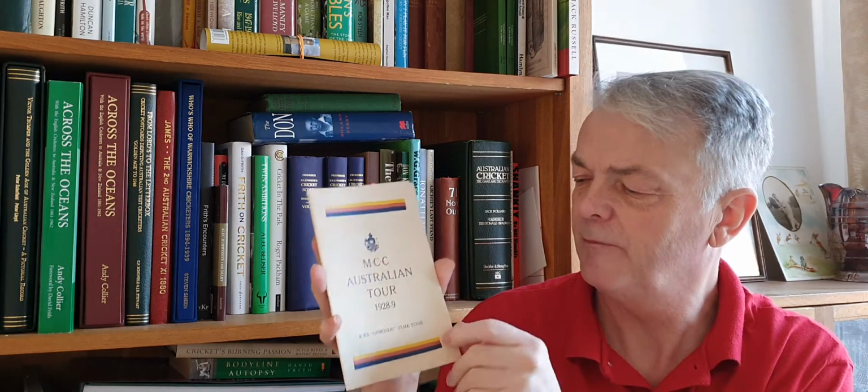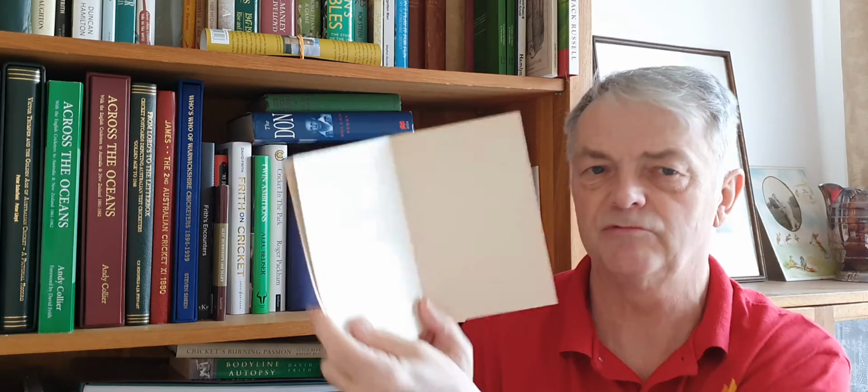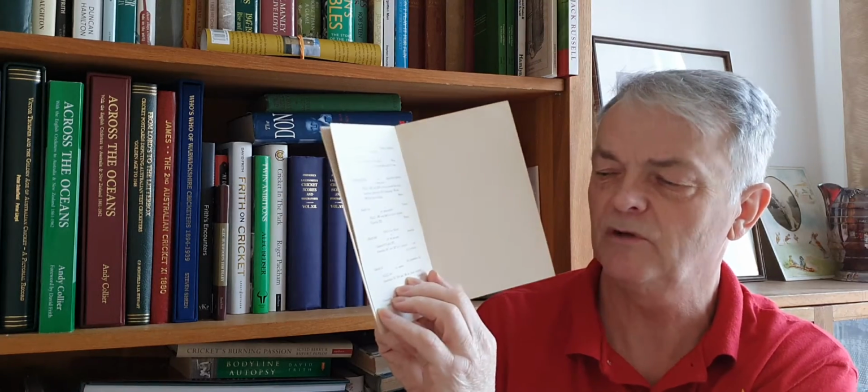Then we've got this one. This is the last one, coming back on the Ormonde. This menu has got all the who's who of the team on there, and a nice photograph of the team as well. It's got all the results in the back as well. And that last one there, the Australian 11, I've got the ball sitting behind me. So it's quite a nice item to have.